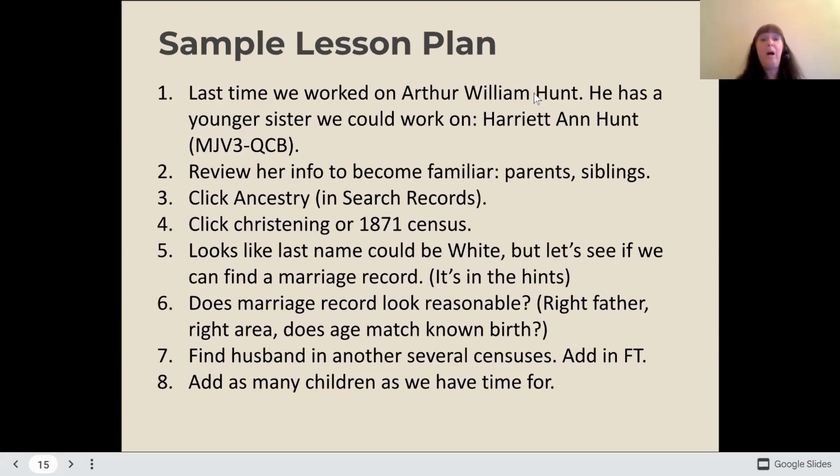Last time we worked on Arthur, he has a younger sister. Let's review the siblings, click on ancestry. Just very straightforward bullet points, the kind of thing that I would hope all of us would feel comfortable jotting down so that we know what we're going to do when we actually have the discovery experience.